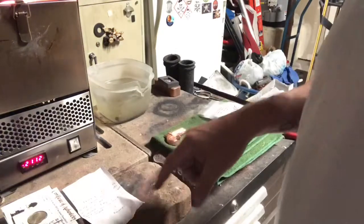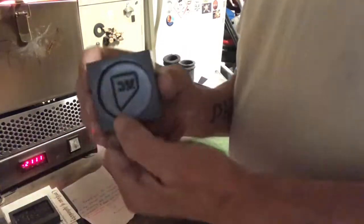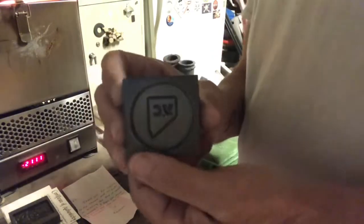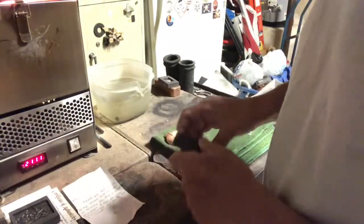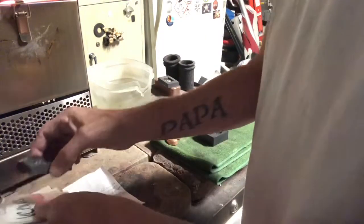And I'm getting ready to pour this copper mold into the state of Nevada VC. The copper's heating up right now. I don't know if you can hear it in the background, but we're going to get that going here in a second.